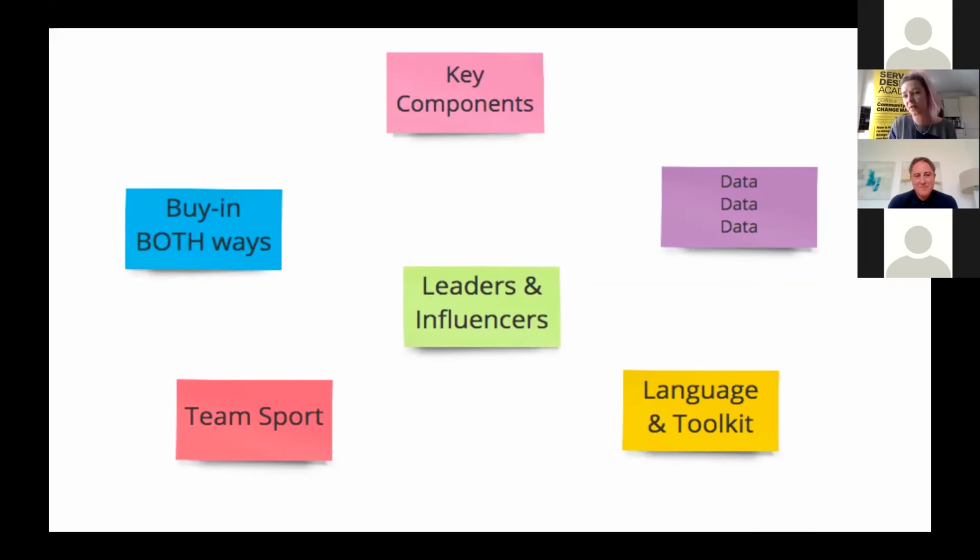Design, we were having a conversation yesterday with Birgit Myers from the Service Design Network, and she said something that really resonated with me, that managing is designing and designing is managing. So we need to have leaders in this, we need to have executives doing service design too. Everybody needs to be involved.